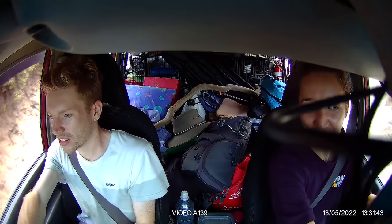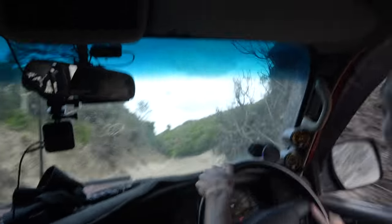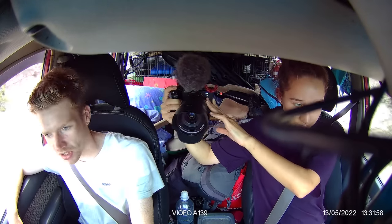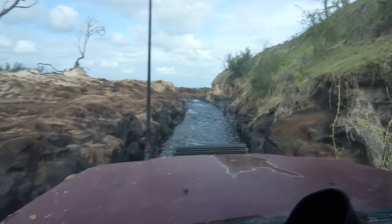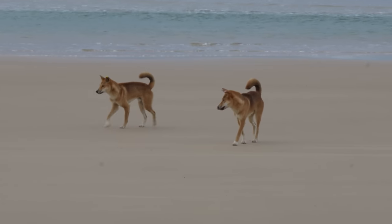Oh, I'm so happy I'm not walking at this time. I know, right? No dramas at all doing that. So we made it back through Ngkala Rocks and started heading back south towards Waddy Point, where we decided to camp tonight.